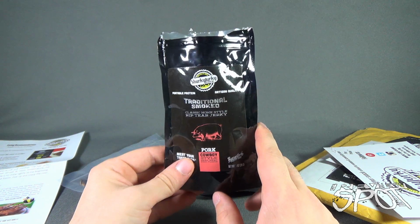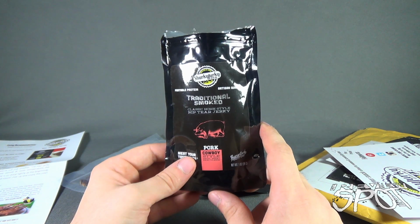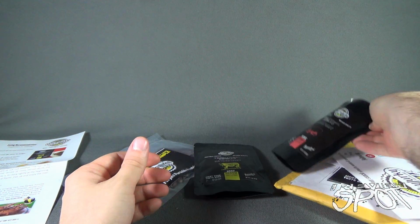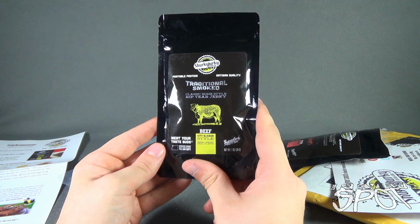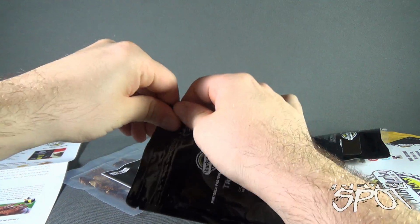Not a very strong flavor for the pork. More subtle. I do taste that little bit of smokiness though. It's quite nice. Moving along, let's put that one right there. Moving along, we've got the traditional smoked beef city slicker style. Let's open this one up.